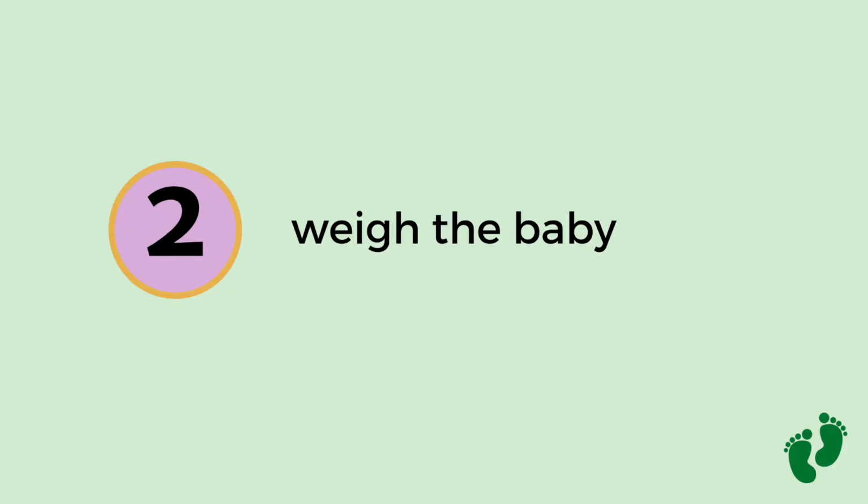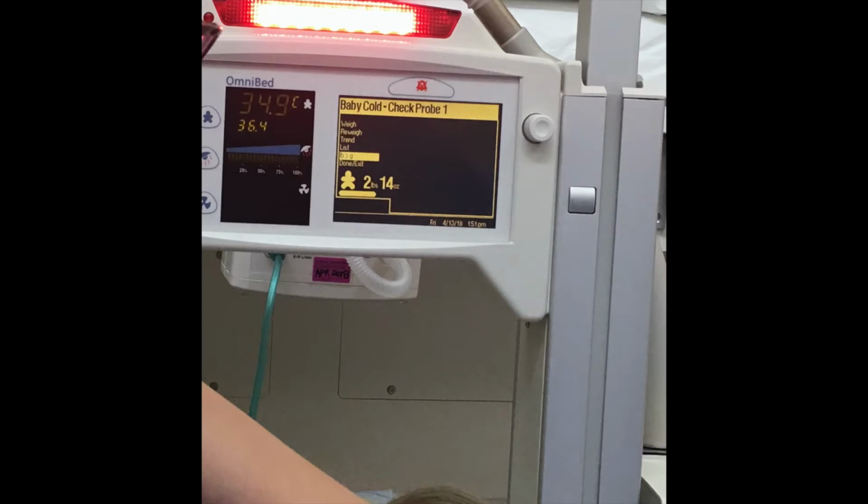Then we weigh the baby. And at this point is when we encourage the father of the baby or the family member to take a photo of the weight of the baby to show the mom. Here's a picture of my son's first weight when he got into the NICU. My husband took this photo.